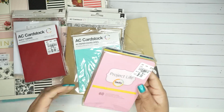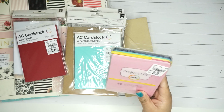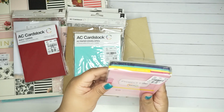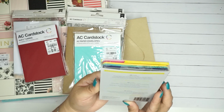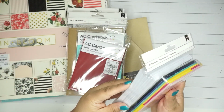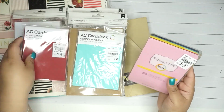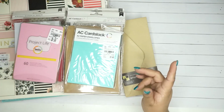Oh yeah, I forgot. I also got these Project Life 4x6 textured cards for $1.99 compared to $8.99. That's a really good deal for these cards that I really need to use for something. I think these would fit in here. No, they don't, because these say 4x6. Maybe I could just cut them if I want to use them on that, or if not, I can make my own envelopes for that.